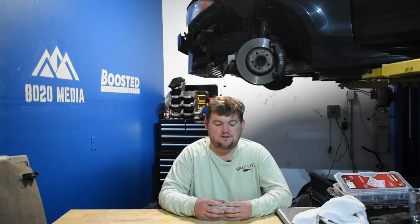Now, it's not that common that an issue that severe happens. Usually when the timing does jump, it's small enough that it's not a huge deal. You'll just have a very poor running car. You can go get the timing chain fixed and you should be good to go. But again, in the severe cases, it can turn into a very costly and very severe issue.